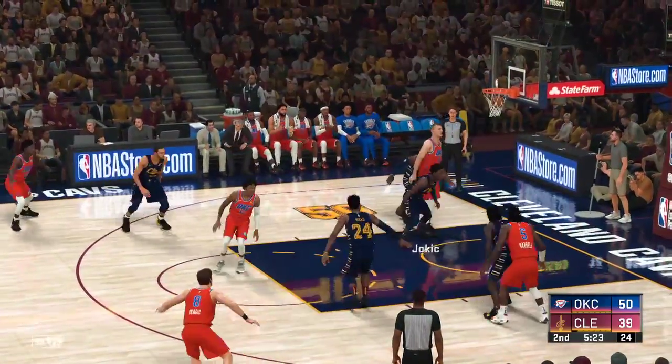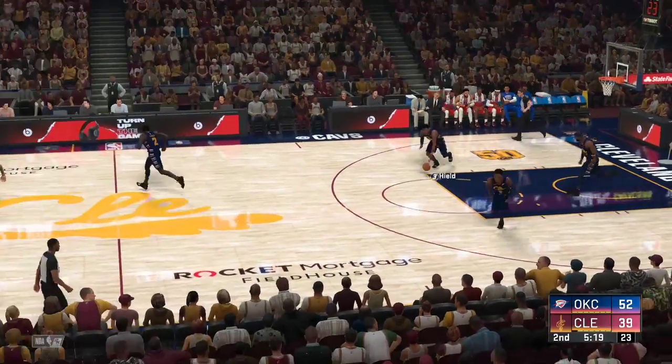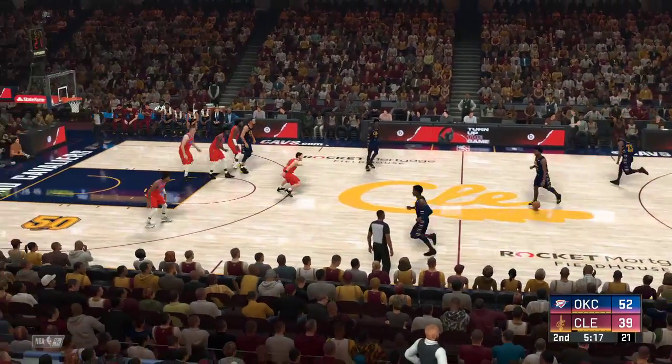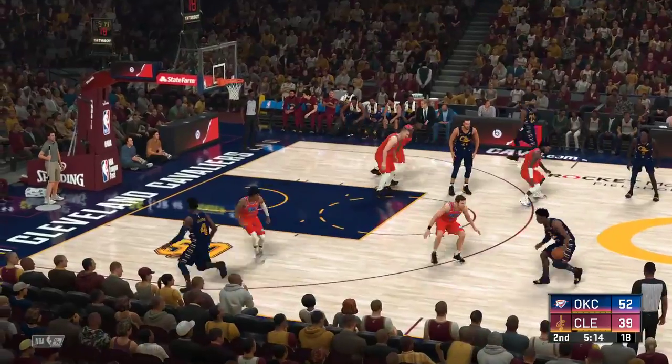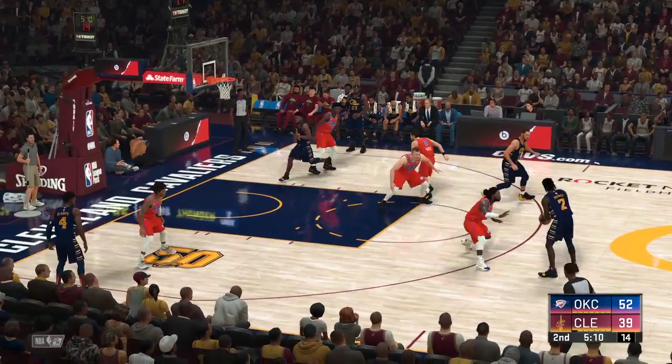Oladipo with the block. Wow, the athleticism we talk about with Victor Oladipo. Send it back. Well, they've been better than good on the glass today, and there is a glaring discrepancy between these two teams in that area.